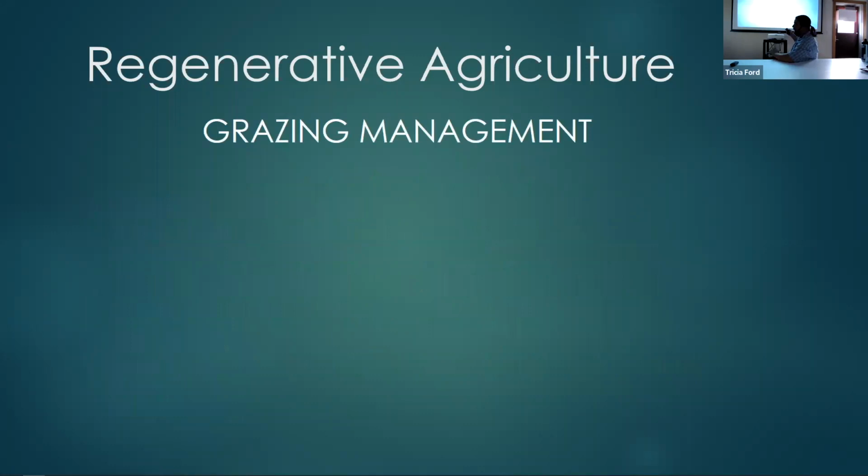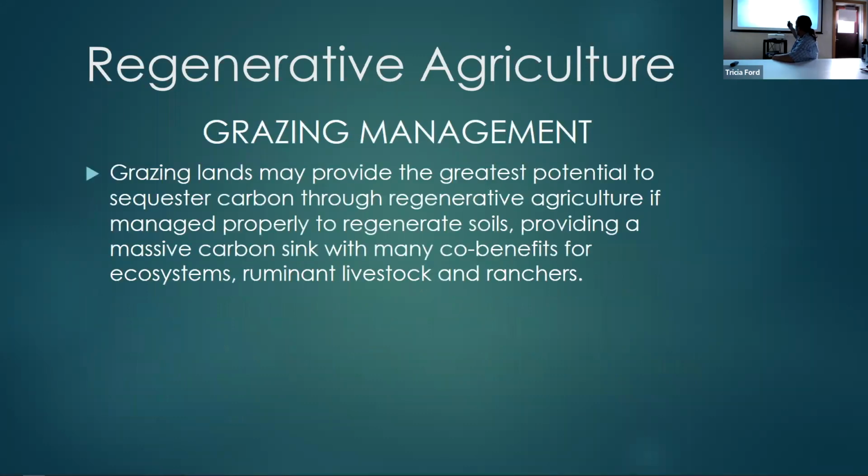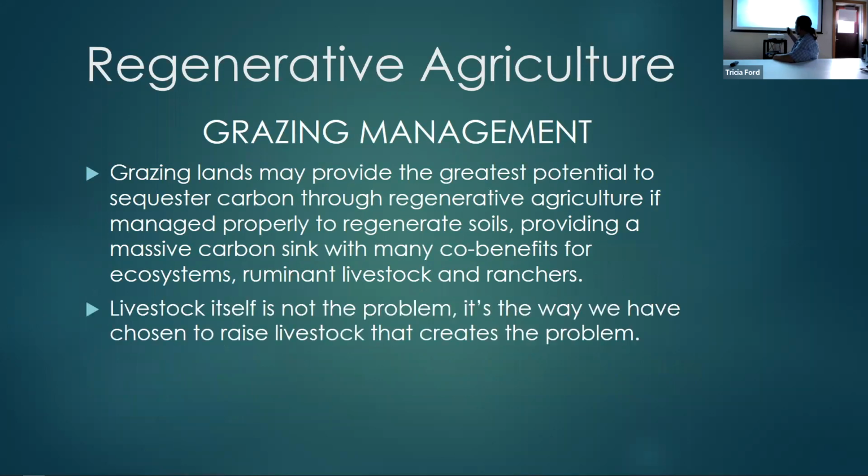Grazing management, real quick, obviously. It can provide great potential to sequester carbon if it's done properly. It has to be managed properly, and if it is, it actually sequesters even more carbon than systems without animals in them. So I put this in there: livestock is not the problem. It's the way we have chosen to raise livestock that creates the problem. If we can raise our animals regeneratively, we can get more pounds per acre, which is the bottom line for the farmers. We can sequester more carbon, and we can have healthier food.